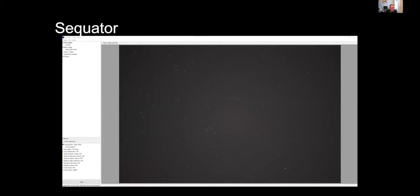That's the Sequator interface, but I won't say anything more about that.